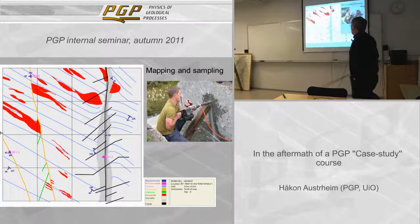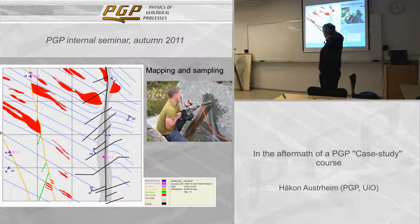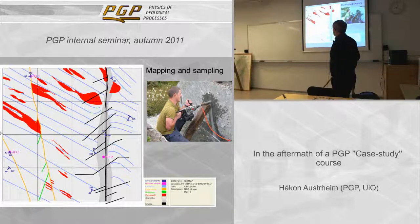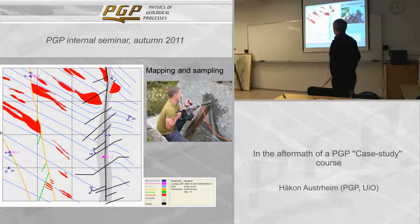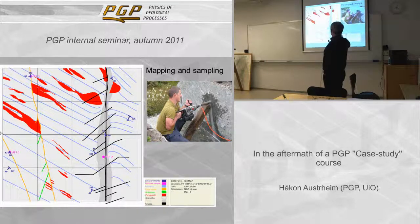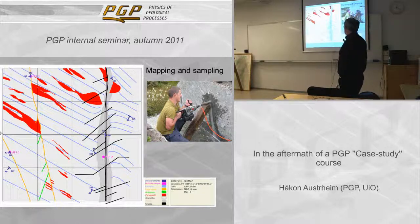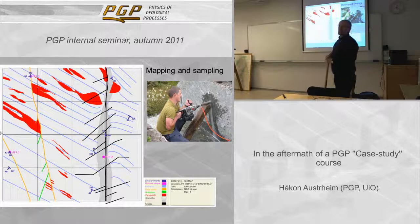And they have done a good job. This is the map from this year, where they have been mapping out faults, and we can see how they have been able to show the displacement on the faults, and where they have collected or drilled their samples. They have also made details of how the rock is sheared and gets into the eclogites.